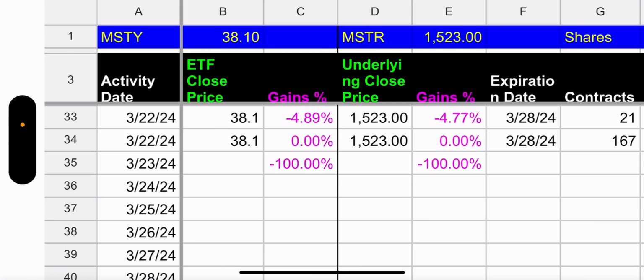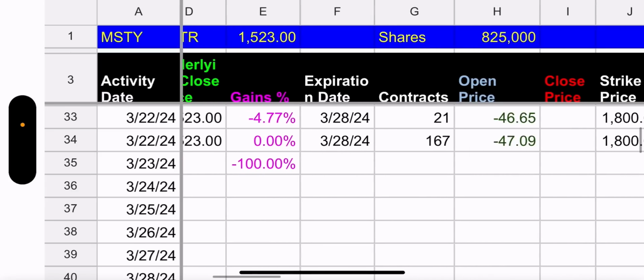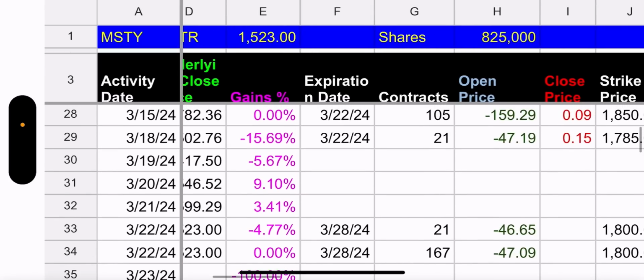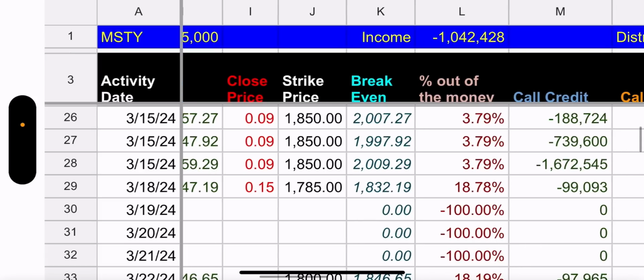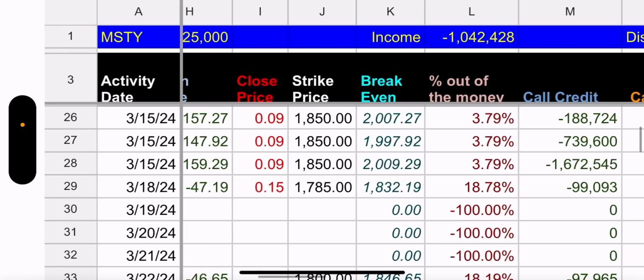MSTY went down 4.89%, which it's still at, 38 bucks. So look at that. Amazing. All right. Weekly calls. Let's recap from last week. They had some tight calls. They went 3.79% out of the money last week, and we were like, yeah, right. We're going to get killed.